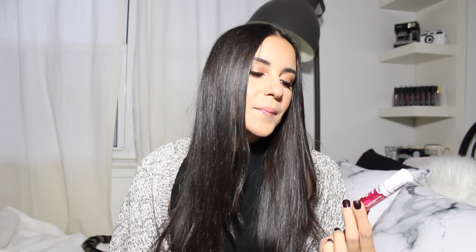It just feels like a gloss. But I like that it's a lip oil because it's really moisturizing my lips. And yeah, I feel like I can't really see the tint that much, but I don't mind it because I quite like clear glosses. So if you're looking for something that actually has a really strong color, then I don't think this would be the product for you.